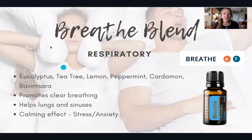Anybody who's got snoring issues in the home, get Breathe in the diffuser. This is one that I just shared with a new customer who said, my husband, if we could solve that issue of him snoring, it would change our lives. And I said, get that Breathe in the diffuser. Even a combination of Breathe and lavender smells so wonderful in the evening and helps to calm the body down, helps to open up those airways, again, relieving those snoring issues.